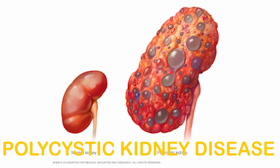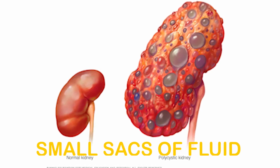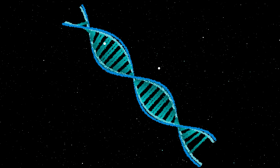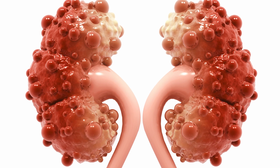Polycystic kidney disease is a genetic disorder that causes numerous cysts, small sacs of fluid, to grow in the kidneys. These cysts can interfere with kidney function and cause kidney failure. It is a genetic disorder in which the renal tubules become structurally abnormal, resulting in the development and growth of multiple cysts within the kidney.